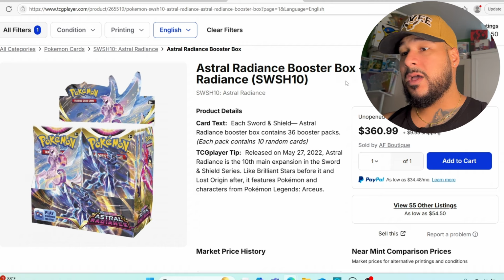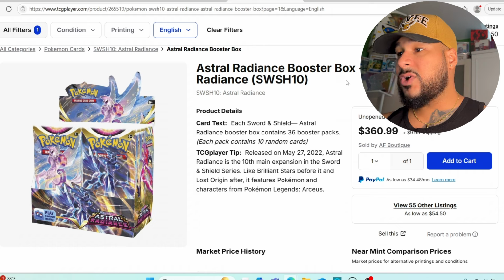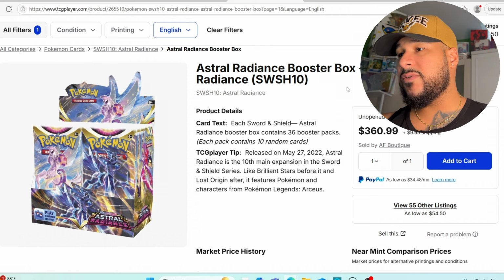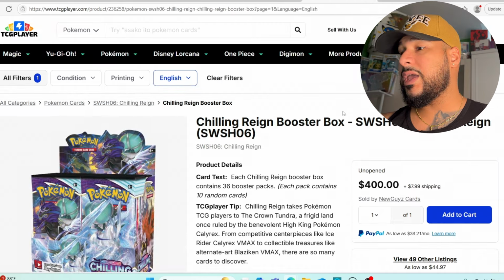It's a great product overall. The box is great. The card list is great. Love that Starmie. Love that Machamp. Really cool cards in there. It's a really great pickup. You definitely got to use all your avenues, though. You can look at different websites, markets, Facebook Marketplace. You can look at eBay.